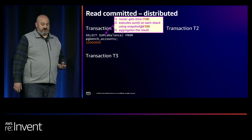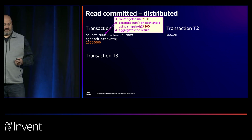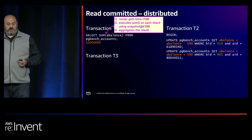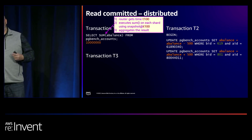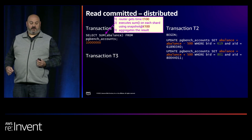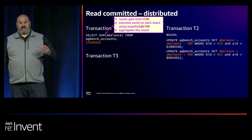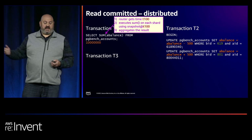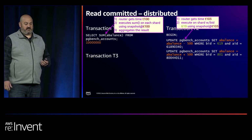All right, so that's just a read committed view of the sum of everything, 10 million. T2 is going to move money from one account to another, and those two accounts happen to be on different shards. So he's going to start a transaction. He's going to update one account, take out 500, then update a second account, add the 500 into it. Again, these are living on different shards.